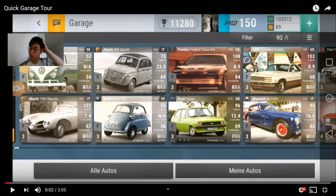So some really key things to come off here, and I have a whole list right in front of me, so I know what to talk about this time instead of just going off what I see. It's nice to see that you have the Abarth 1500 Biposto. This car, if you guys don't know, is the new drag king for RQ3. Before that, it was the GMC Caballero. But as you may have learned from the weekend challenge, the 1500 Biposto is really strong. For 3 RQ, and we're talking 7.40 to 60, it's really, really good.